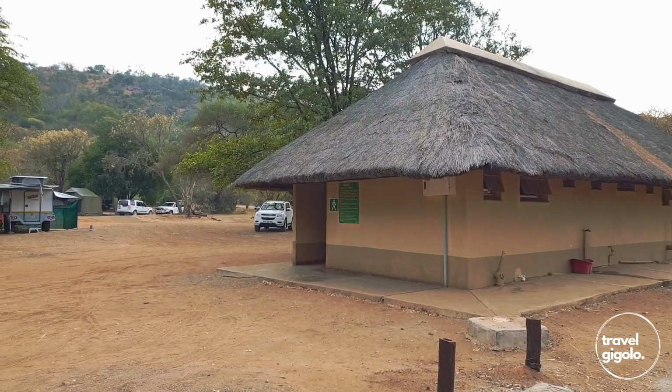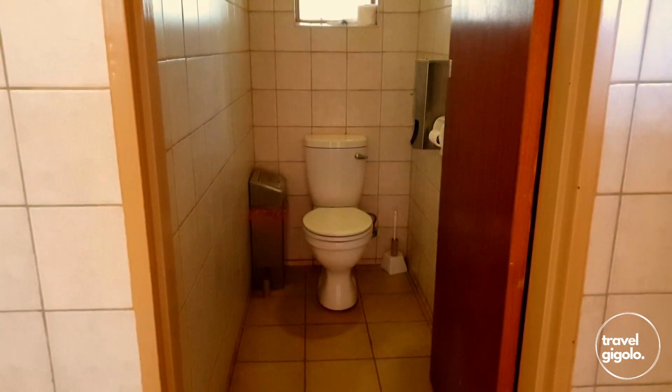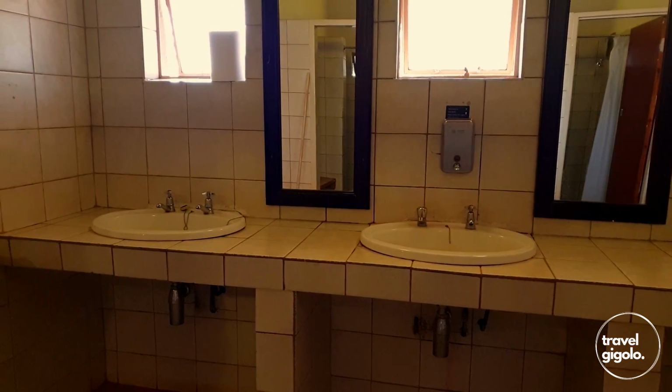So hot water. What do the bathrooms have? They have showers, they have a bath, they've got toilets as well, and they also have a set of wash basins. The bathrooms are in fairly good condition. They're well maintained, very clean in the time that I've been here. So well done to SANParks, bathrooms look really good.